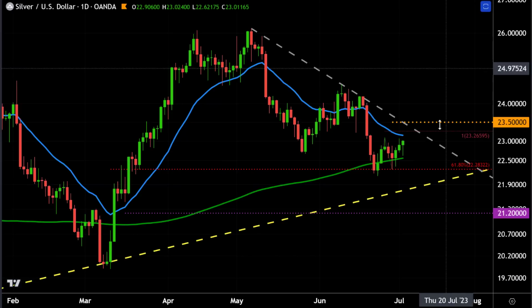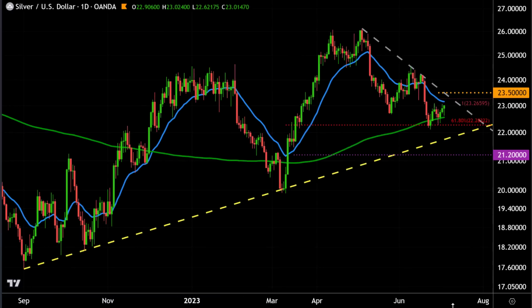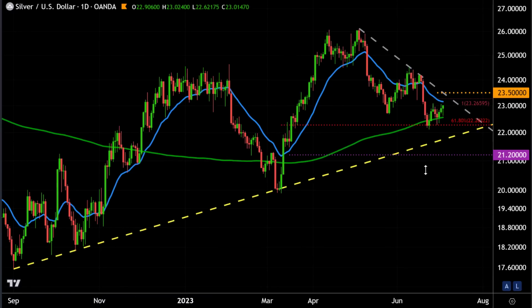Okay, so quite simply, silver has to protect and stay above this trend line. Very important, it needs to stay above this trend line here, this yellow line on my chart. Why? Because that's the trend. That's the indication of a long-term trend. So it needs to protect and stay above that trend as much as possible, and ideally stay above this purple line at 21.2, my next support.